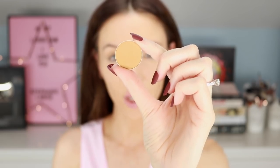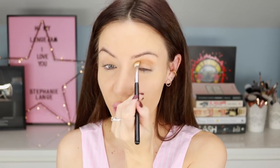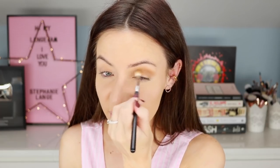So what I'm going to do is go in with a taupe eyeshadow. This one is Desert Sands from Makeup Geek. So I'm just going to use this shade on a Sigma E25 to gently define the crease of the eye or the socket of the eye if you have hooded eyes. This is legit one of the best crease colors for eyes. Again, for the people in the back row, it's Desert Sands from Makeup Geek. So pigmented, so matte, I love it.